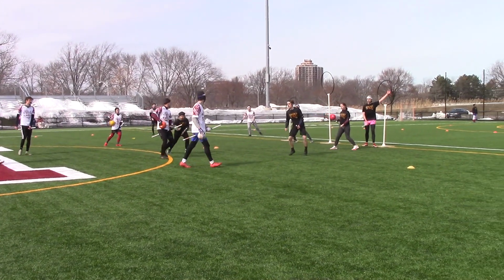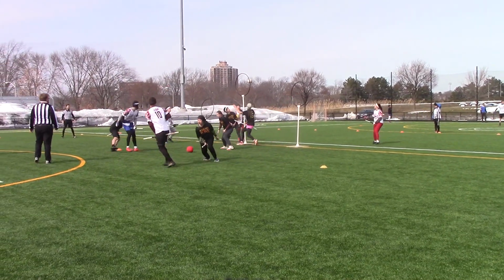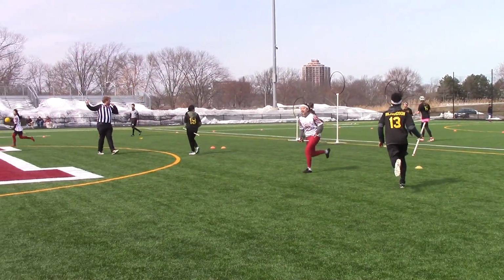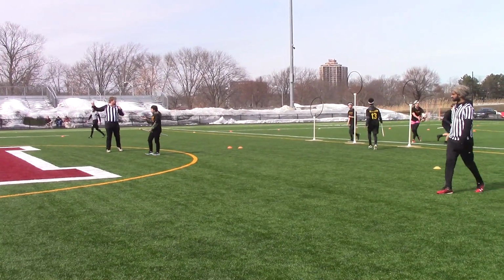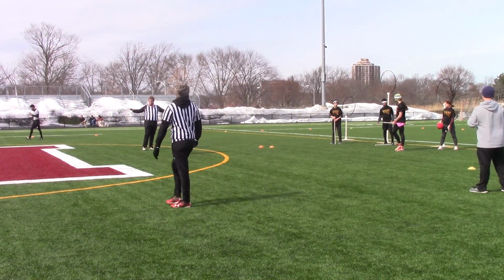Fried on the top this time. Different look. Fried drives into the middle. Beautiful floating through. Harvard back with their famous all day chant. Haven't heard it all day.